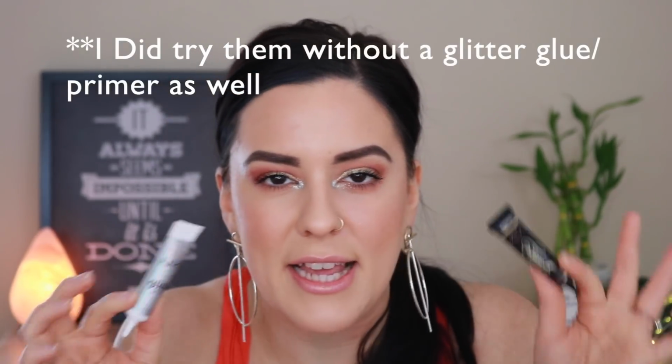This stuff works like a charm. This is the best glitter primer that I've tried, and I absolutely love it, but I did want to try something different, so I used the Too Faced glitter glue on this side just to see how it behaved.